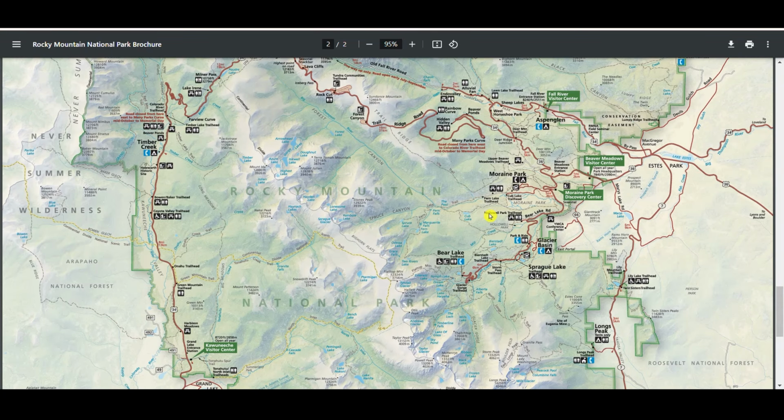The second kind of timed entry that you can get for Rocky Mountain this year is the timed entry plus. That includes Bear Lake. So again, looking at the map of Rocky Mountain, the timed entry plus will get you everywhere in the park.